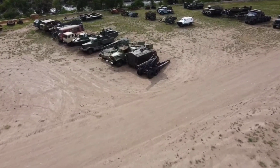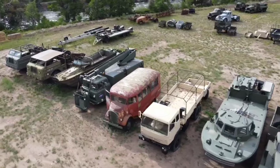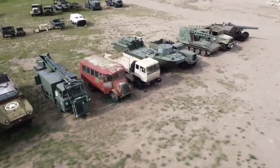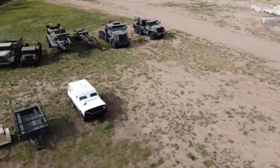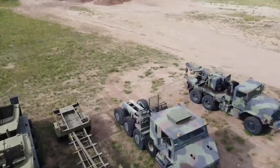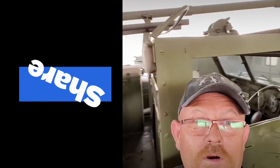And this, folks, is the boneyard for future projects for this museum. Quite a sight to see. When Biden says you need to have an F-18 or military equipment, we're here shopping.